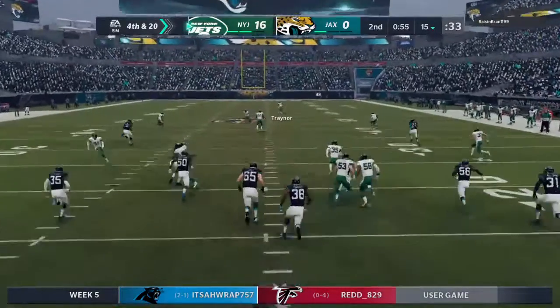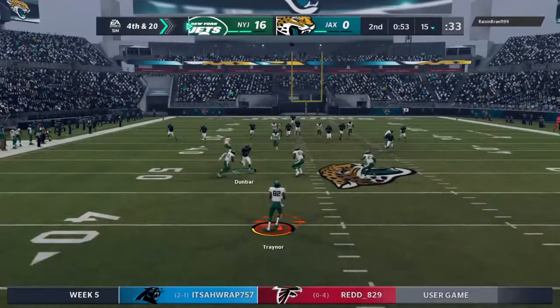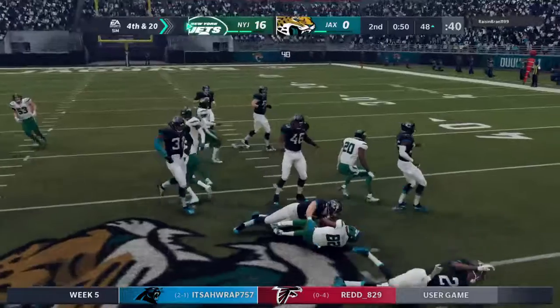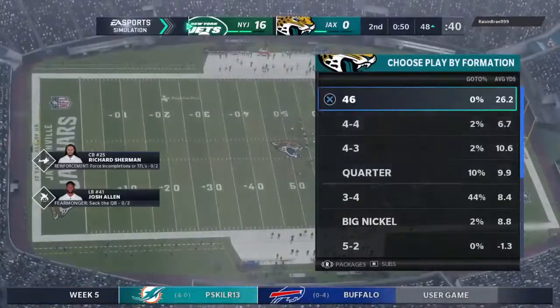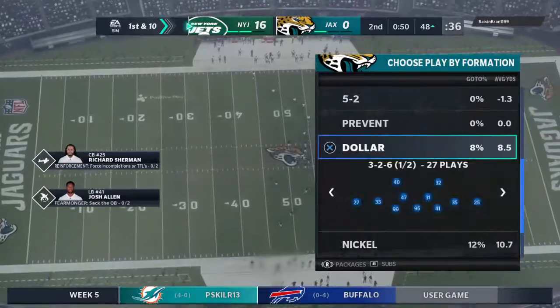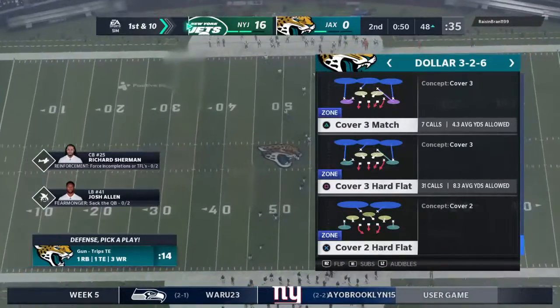Cook now on to punt as he gets this one away. He'll take it at the 42. It'll be a net of only 30 here. 40-yard punt, 10 on the return. And the Jets will have a short field to work with as they take over 1st and 10.